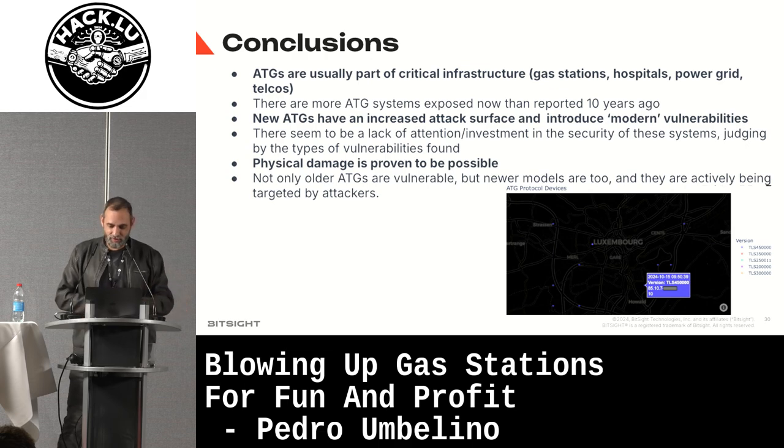ATGs are usually part of critical infrastructure. We see more ATG systems than reported 10 years ago. They have an increased attack surface because they suffer from old issues and modern issues. There doesn't seem to be a lot of investment in security in these systems. And when physical damage is proven to be possible, we really should work on this. They are distributed around the world. You can see Luxembourg is a fan of the TLS 450, which is an issue.